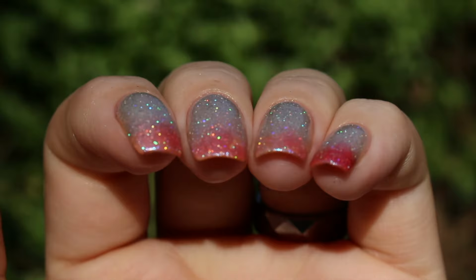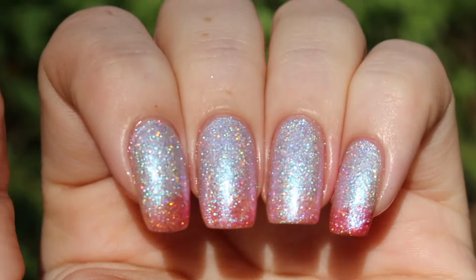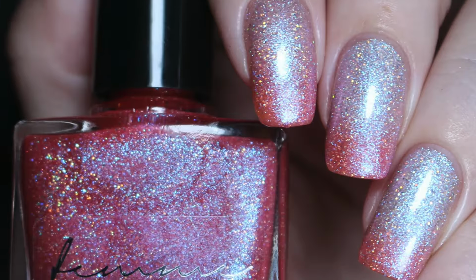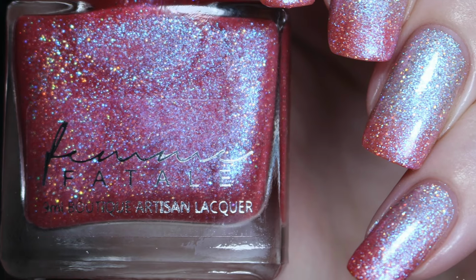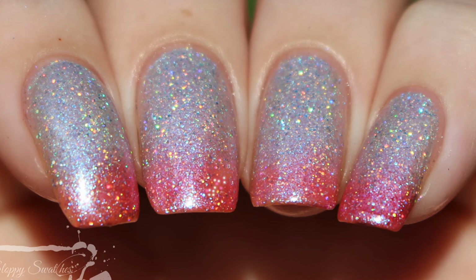So here's a look from an angle in direct sunlight with top coat, just in the natural state. This is my swatch photo under artificial lighting. And once more at an angle in direct sunlight.